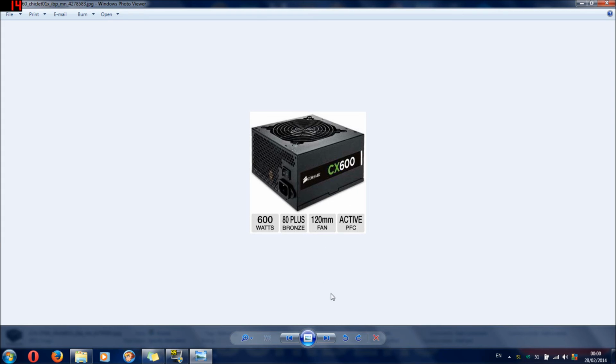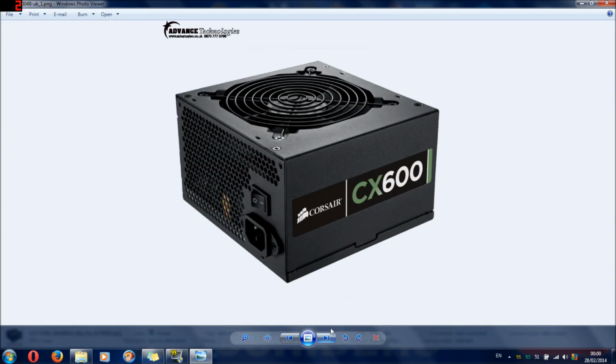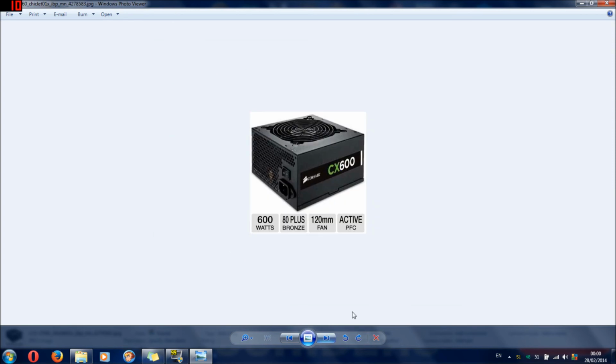This power supply is also 80 Plus Bronze certified. Nowadays all power supplies are being certified under efficiency, because now we know what wasted energy means. Considering the price for this power supply, I really see that it's worth the price, and also it's made by Corsair, so it's not going to be a bad power supply. And as I already said, you have 600 watts of power, which is quite enough for this build.